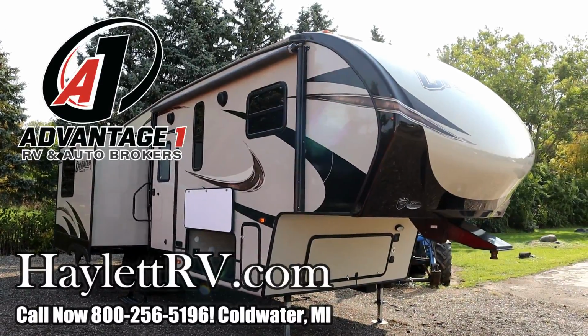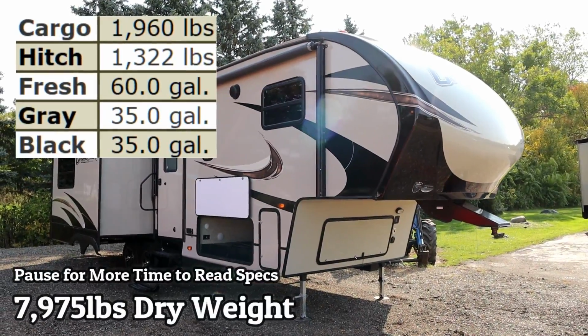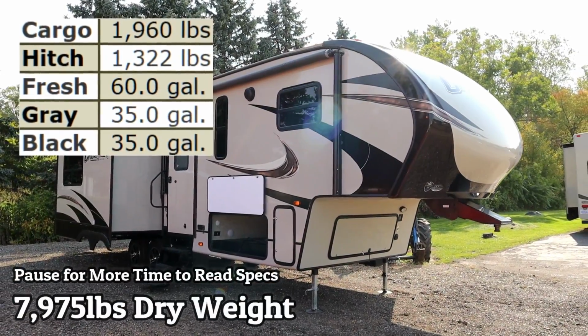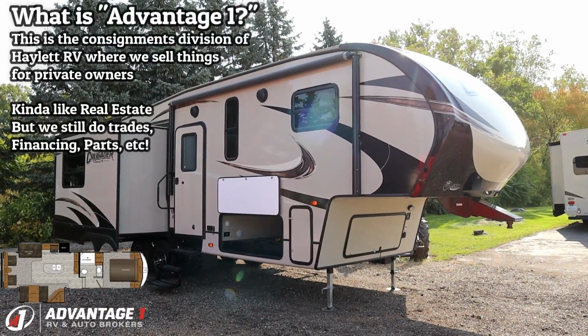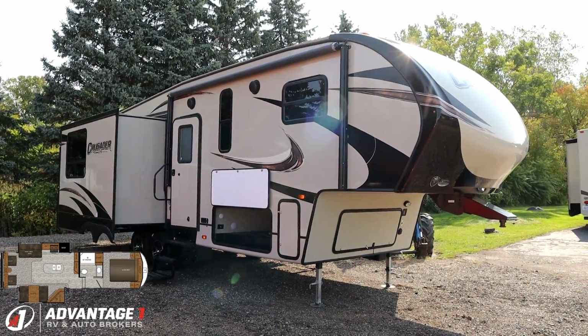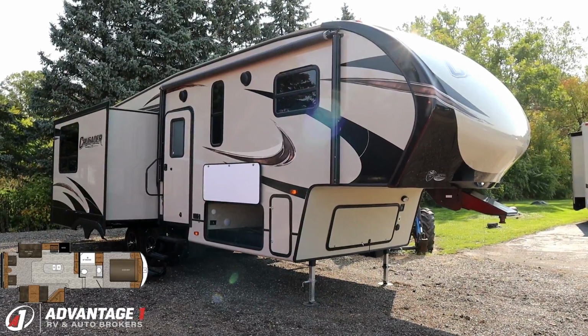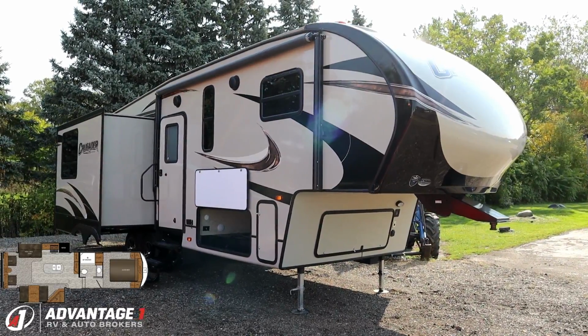7,975 pounds, and I'm confident in saying better than new condition. This is among the best kept, cleanest used fifth wheels I've ever seen, and hands down the most impressive Crusader I've ever seen in my nearly 12-year career now. Landed down here at A1 RV, and it's not that the folks didn't use it.